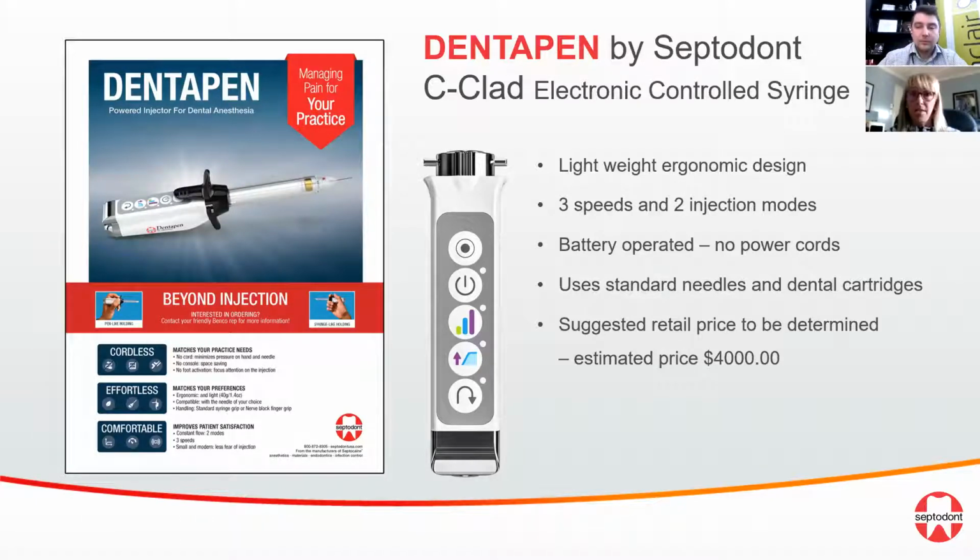We have other devices like that on the market, but they're always with wires or a pedal or a console, so you can't really take it room to room. So this is one of the biggest benefits of the Dentapen. It also has one great benefit, that you can use any kind of needles and any kind of anesthetic. It doesn't have to be our needles or our anesthetic. It's preferable to have Septodont, but you don't have to. And the suggested price is around $4,000.